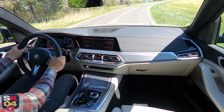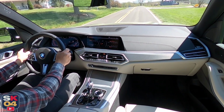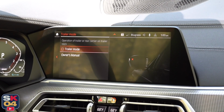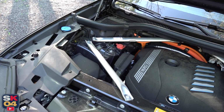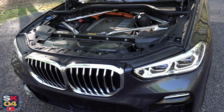Top speed is electronically limited to 130 miles per hour. All of that torque also allows you to tow up to 7,200 pounds when using the optional trailering package. The high voltage battery is rated at 24 kilowatt hour. That's twice the size of the 40e's. As a result, the electric-only range has doubled to an EPA estimated 30 miles.